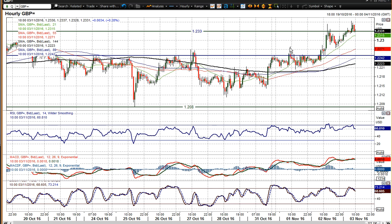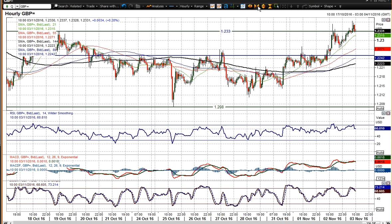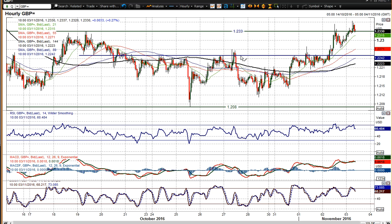Now 22.80 is that initial reaction low support. That was also around about this breakout level. So 22.80 area. 22.50 is this area of old resistance, which has now become new support as well. So a few levels for you to work with there on the downside, but I think 23.30 needs to be cleared, and it hasn't quite done that yet on the hourly chart.